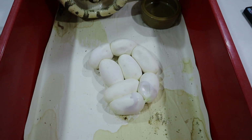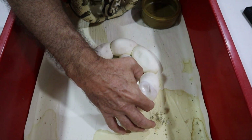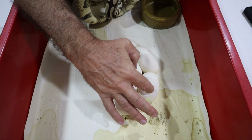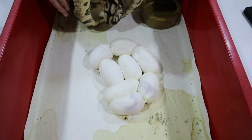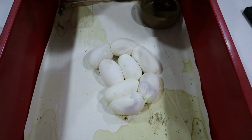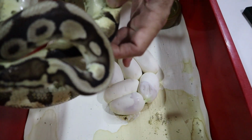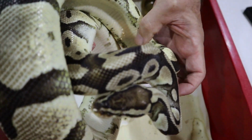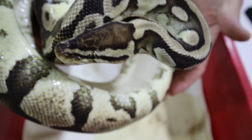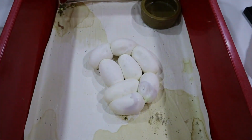One, two, three, four, five, six, seven, eight eggs. These two are still joined and still quite damp. And we just checked the female here. You can see that she's totally hollow. All those eggs have gone, so she's totally empty and off into a bath of water.